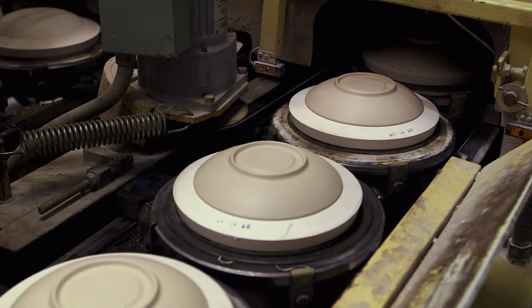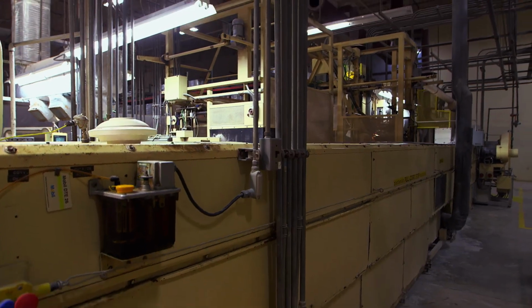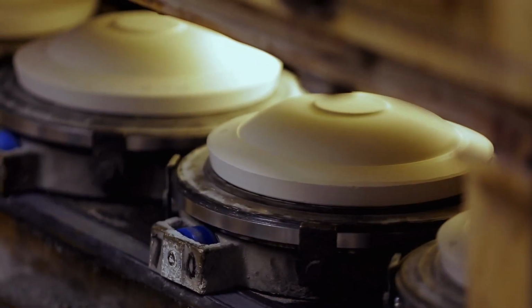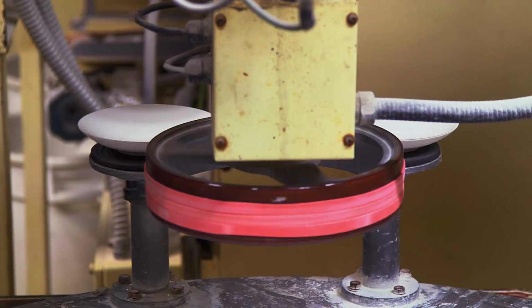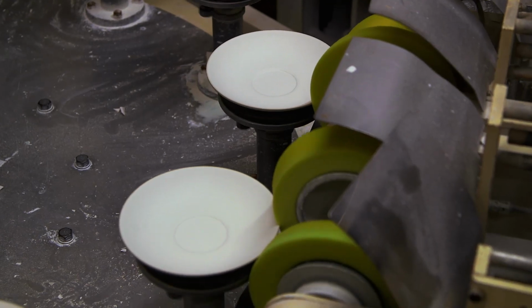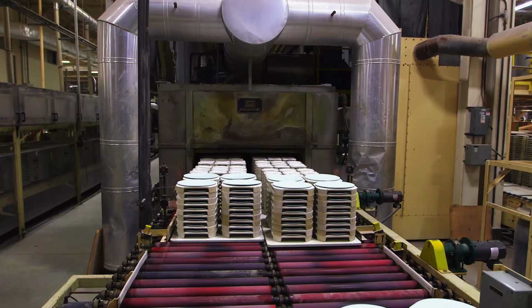The saucers make their way to the first of a series of kilns. This one runs at 1,200 degrees Celsius for 9 hours. After the kiln, the saucers are buffed and sent down the line.